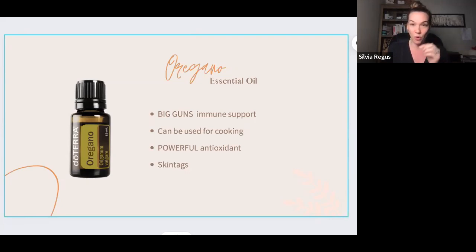If you don't have a capsule and you really want to take it internally, you should dilute it with about 4 ounces of milk or nut milk, something with a little bit of fat to help dilute it. Some people will do it with water. I personally would recommend doing it with a milk or a nut milk, something with a little fat in it to actually dilute it.